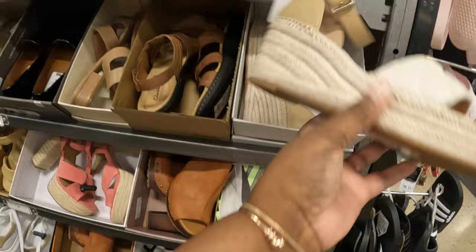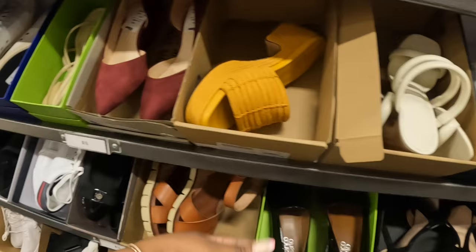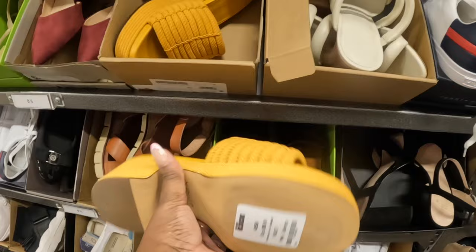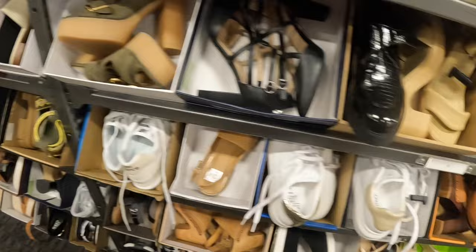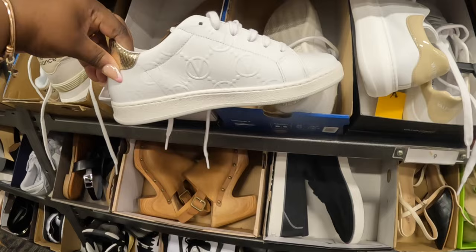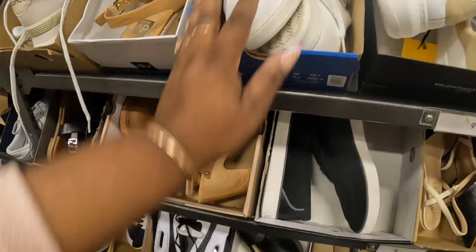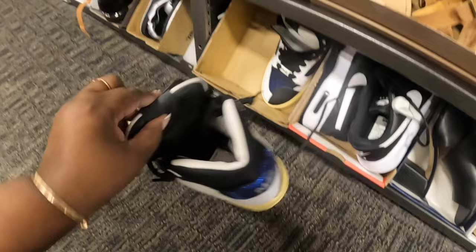These are 60. Nordstrom. I can't. Every time I turn, it's like something else. That's cute. Venice, 150. Some Tommy Hilfigers. I just seen some Valentino sneakers. Where were they? Oh, right here. These are nice and clean. $230. And these are $250. These Nikes are 80. These are 180.